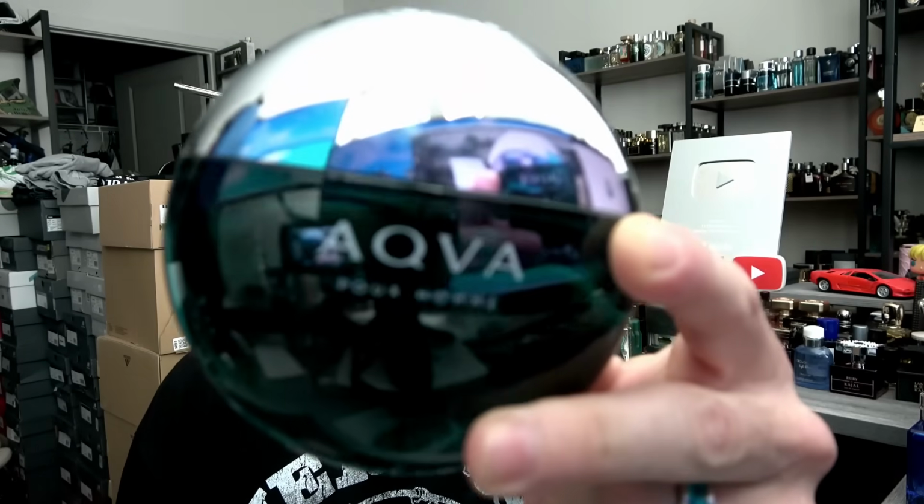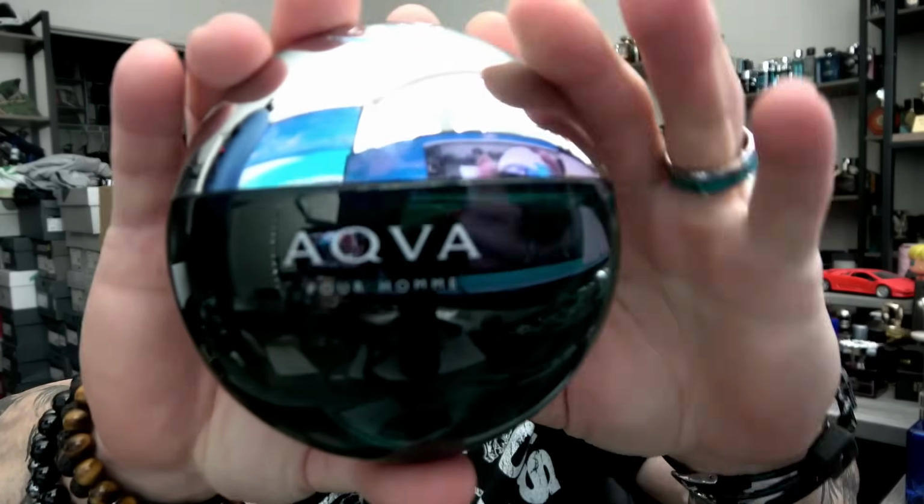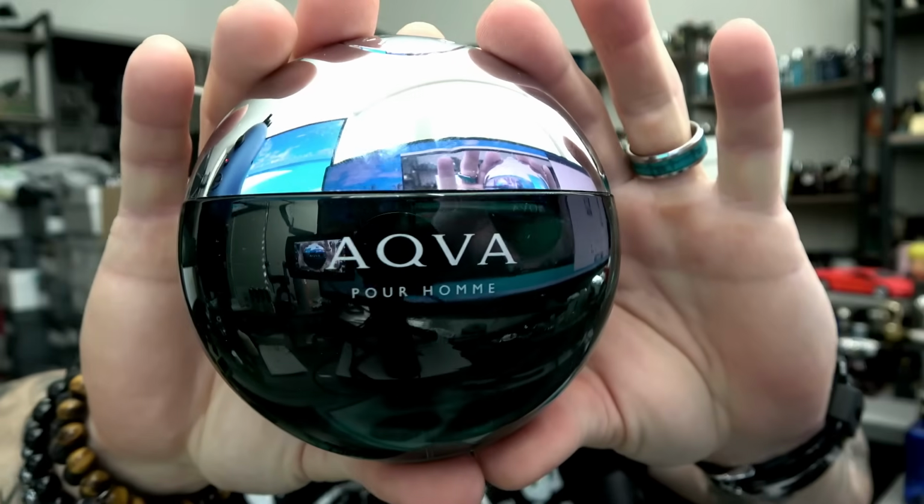When you think seaweed salty fragrances from designers, usually Bvlgari Aqva is going to come to mind. Usually you can tie whatever fragrance you're smelling to this in some form or fashion because, like I said, godfather status right here. Good stuff. Still a great fragrance to this day. Check it out this summer if you haven't yet. It's that good. It is that good. It's Bvlgari Aqva.